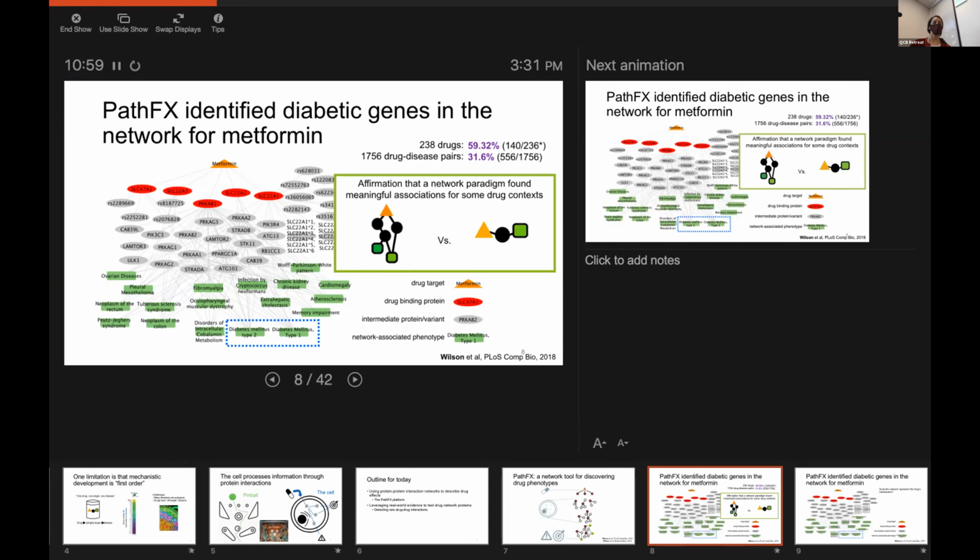So another important takeaway from this particular exercise was it was just affirmation that a network paradigm could find meaningful associations for some drug context, if you will. And so the cartoon on the right is the paradigm I introduced before, where it's sort of one drug, one target, one disease. And the PathFX paradigm is summarized in a little cartoon on the left, where it's one drug, many proteins, many phenotypes. And by doing that modeling, you can still start to describe drug effects. And so it was just an initial question to say, can we use networks to describe these effects? Is there enough information for us to do sort of further analyses?